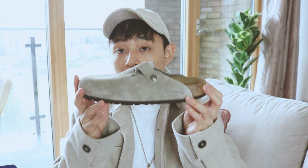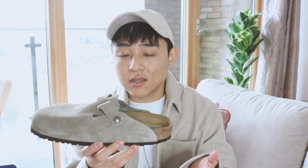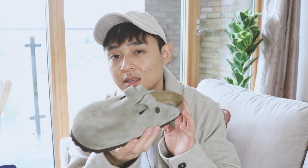And on the subject of Birkenstocks, I have the Bostons. I've never worn these. I've had them for a year now. As you can tell, the weather in London is just not suitable to wear these. And when it is, you wouldn't want to wear a suede. That's because the only time these were suitable was in the summer, and you don't really want your feet sweating in this suede.